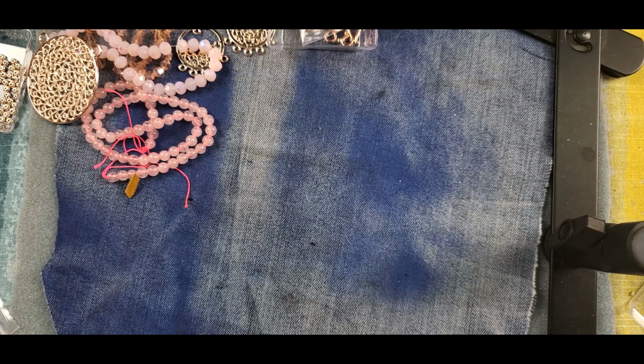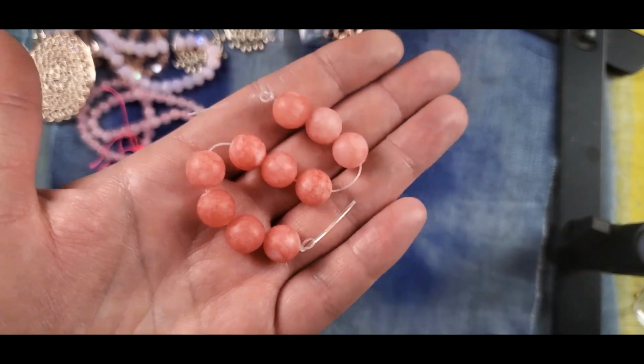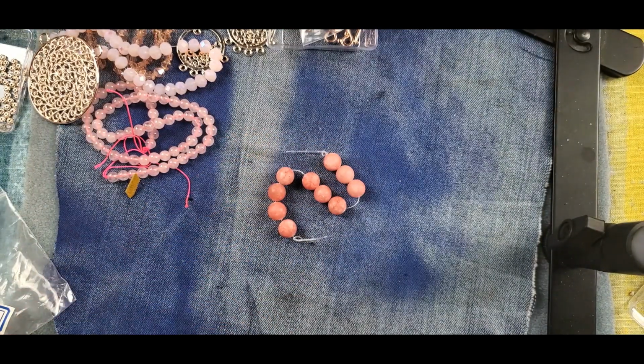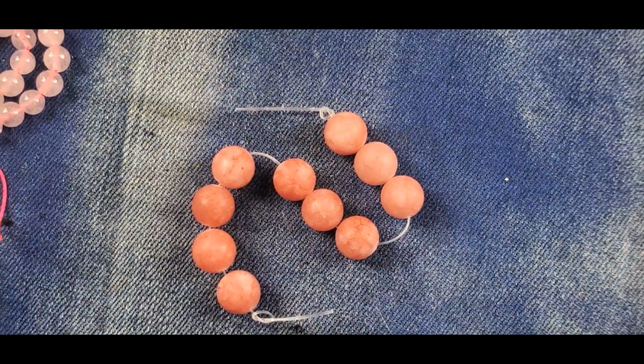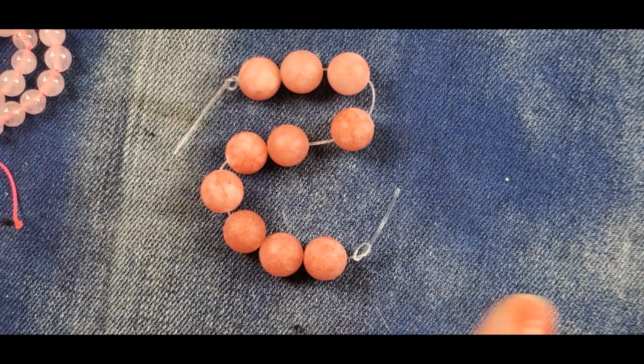Here we have number 12, a 10-piece strand of 10 millimeter dyed quartz gemstone beads in frosted coral. See, let me put these on the mat. Let me zoom you in because I think that's a little better representation of the color when it pops off that blue.